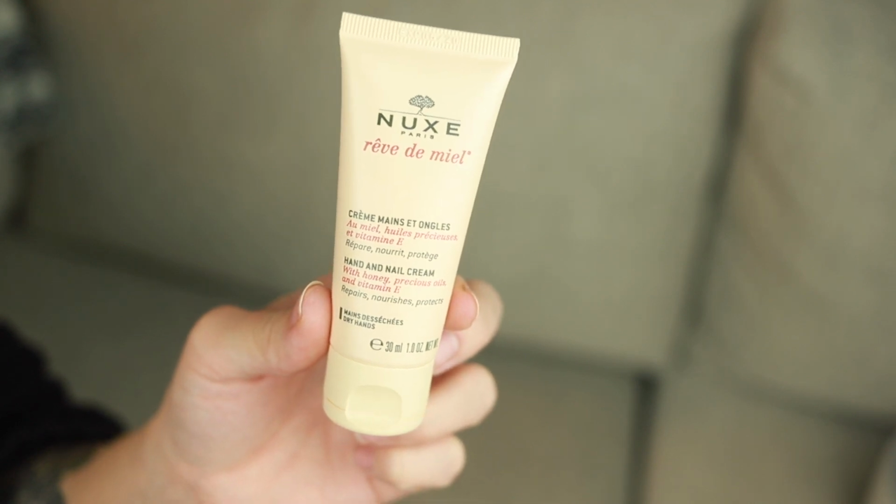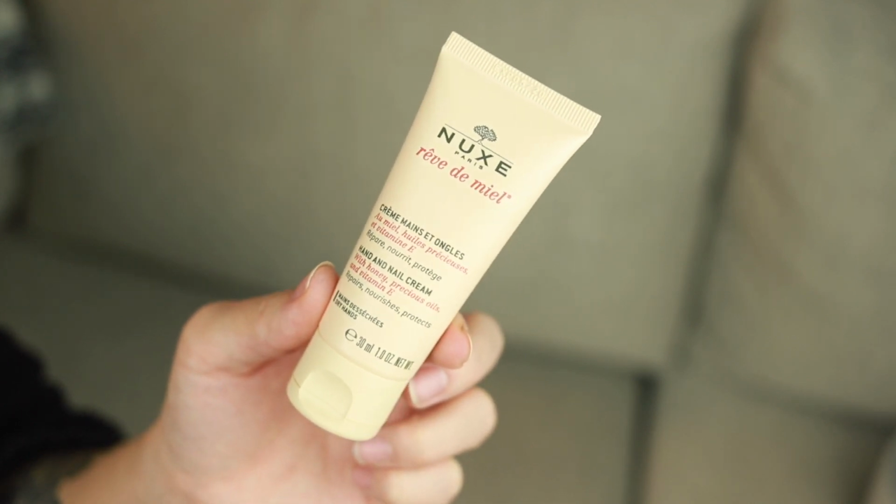So here we also have the hand and nail cream with honey, precious oils, and vitamin E. I'm gonna go ahead and put this one on right now because my hands are a little bit dry. And a lot of times in the daytime, I like to use something with a little bit of a scent, you know? I'll save the other La Roche-Posay one for nighttime. Ooh, okay, this one smells like the hair products that I use. I'll try and find those as well and link it down below.